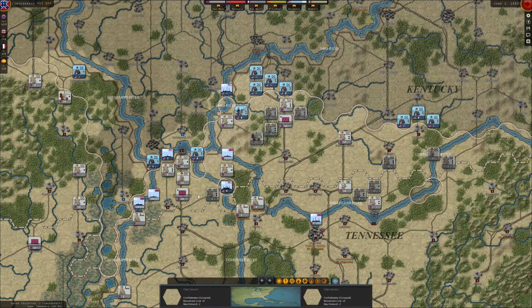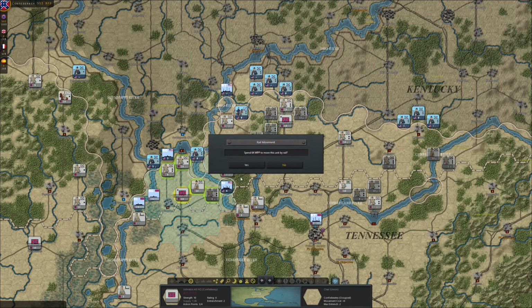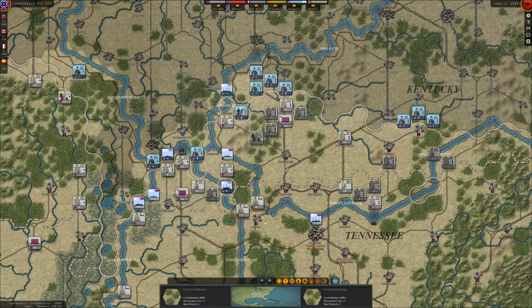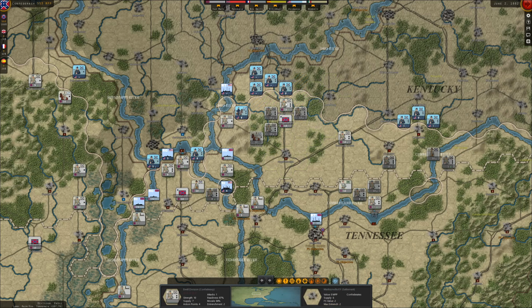Yeah, and as I said, I think I want to bring Johnston over here, which is nice, but in this turn, let's just keep him here. It's what? No rail move. Okay, looking kind of nice here and acceptable. No, I don't want to weaken my position for nothing here. This is okay.